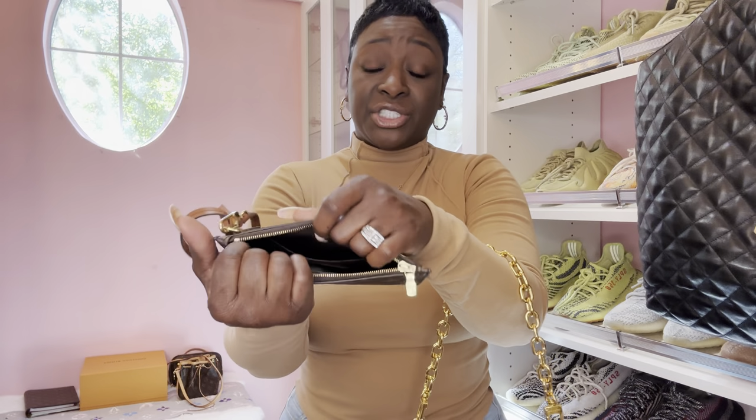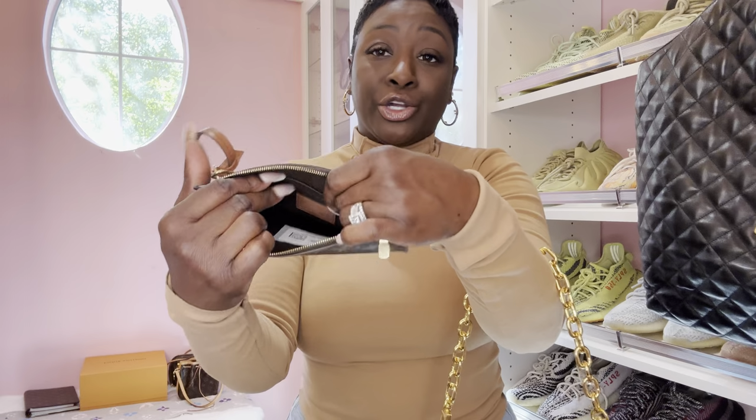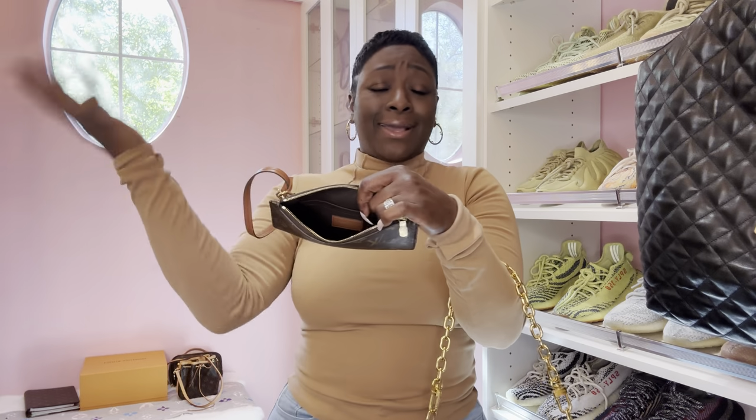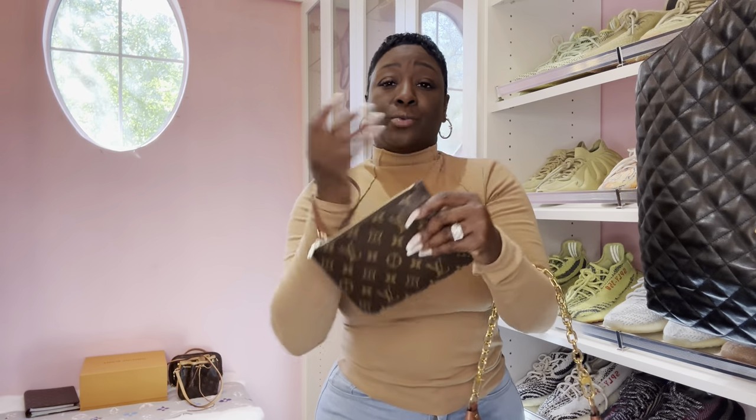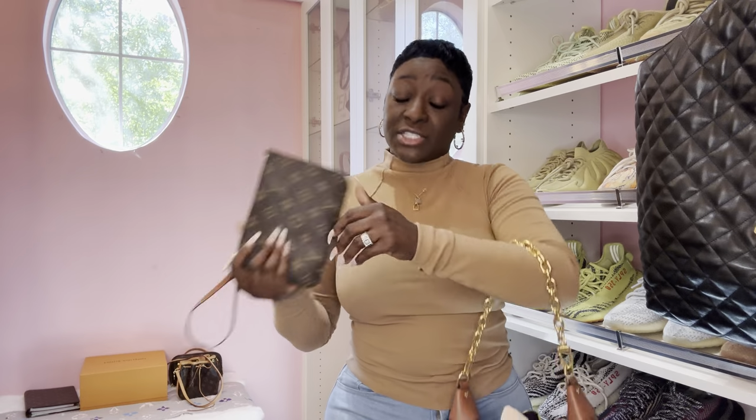I love my mini pochette. That's ride or die, my mini pochette. But the pochette does come with a side pocket for your cards. You can put your key fob in here. Like I said, hand lotion, perfume, whatever you like, right in here. Carry it right in the store if you don't want to carry the entire bag.